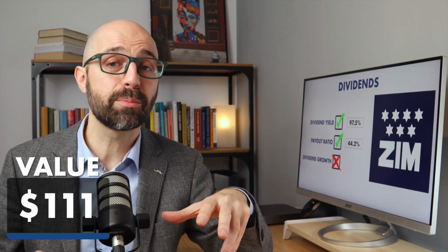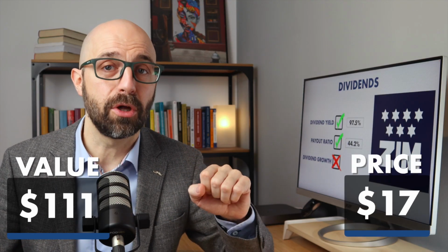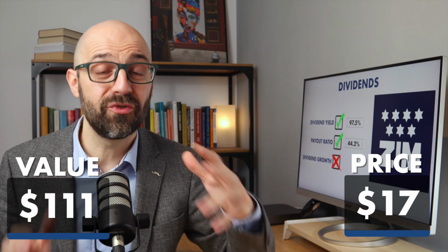We recently did a valuation of ZIM and the average value was $111 and the current price is $17. So it is very cheap. Of course, we have to remember that it is a cyclical business, so we should be cautious when seeing those valuations. But you do have a decent chance of making money not only on a dividend, but also on the company shares going up.